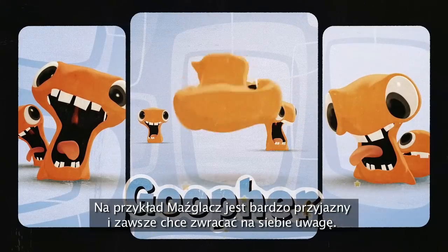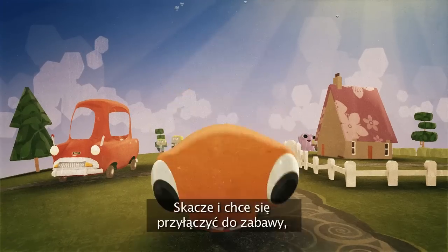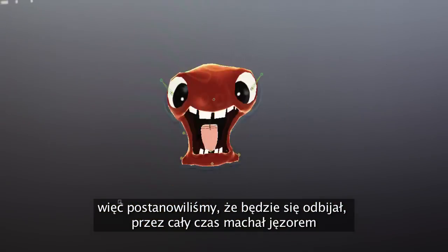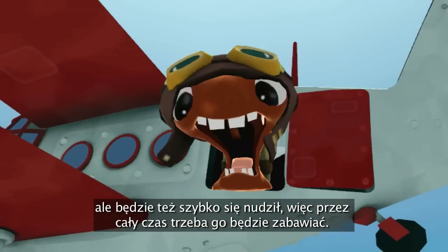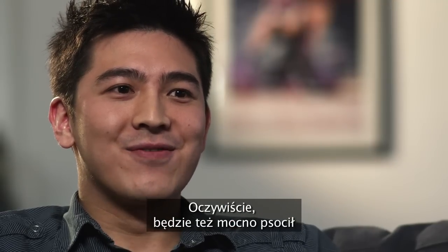The Goofer, he's the social deviant. He always wants to get attention, wants to jump in and join in and play. The way we animated him was to just have him bouncing everywhere. He's running around with his tongue out all the time, like a puppy dog. He's got quite a short attention span, so he wants to be entertained all the time, and he gets into mischief quite often.